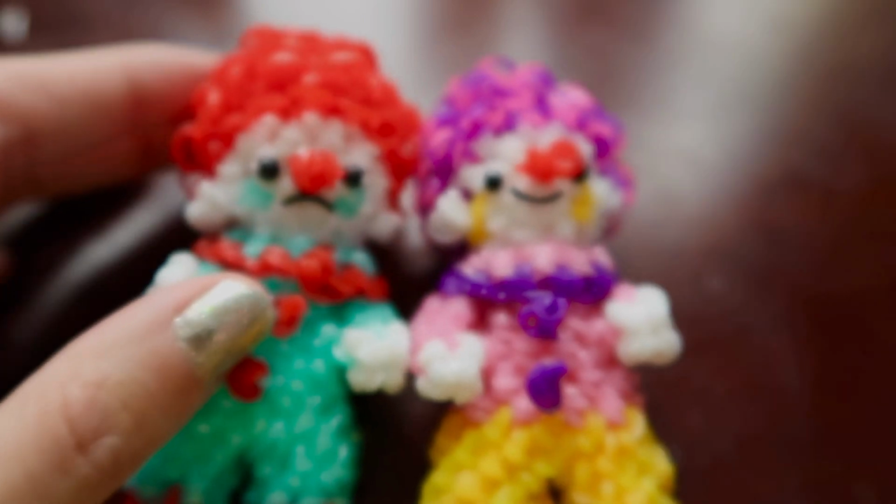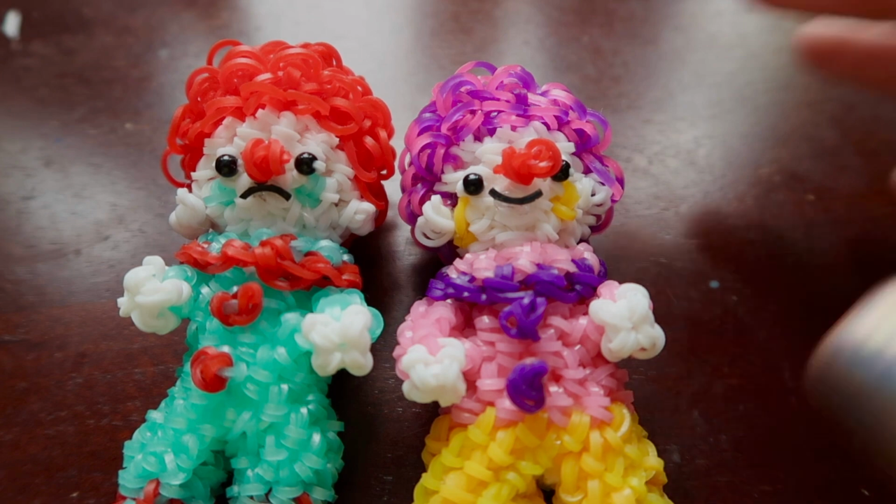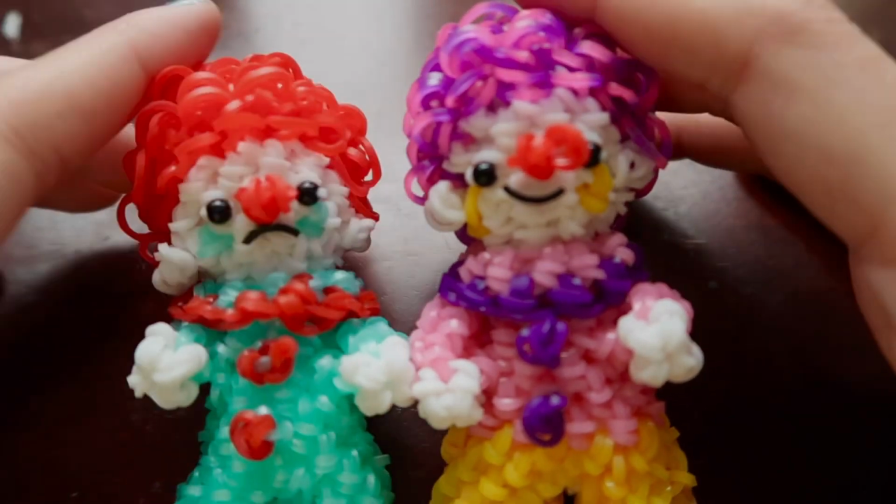So this is also another one that came out around Halloween time, which is my clown design. I absolutely love how this design turned out. The clown, it was kind of random. I also made this one while I was away at school. But I was literally just thinking of what things I could make for Halloween, and I thought a clown would be so cute, and he turned out better than I could have imagined.